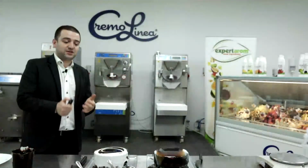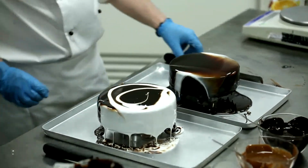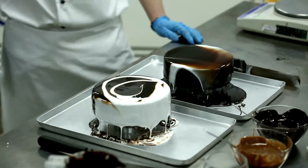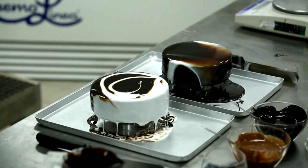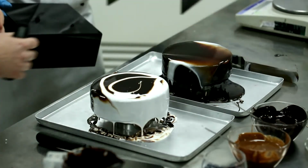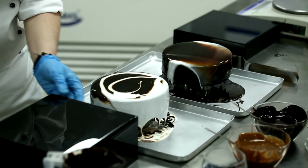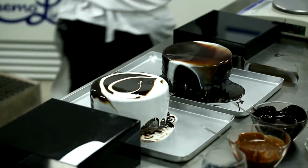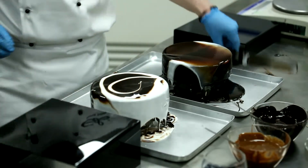So as you can see here, the 2 glazes don't go together one in another. They keep their shape, and this is why you can make whatever design you choose to apply. This is just one idea that we had for this event today. But I think it's really important to stress that these 2 glazes don't mix together. They just stay separate from each other and give you this amazing shiny look, right?